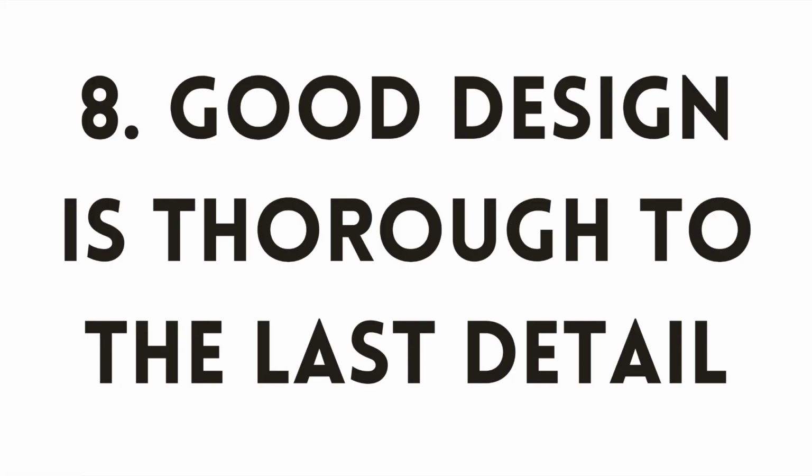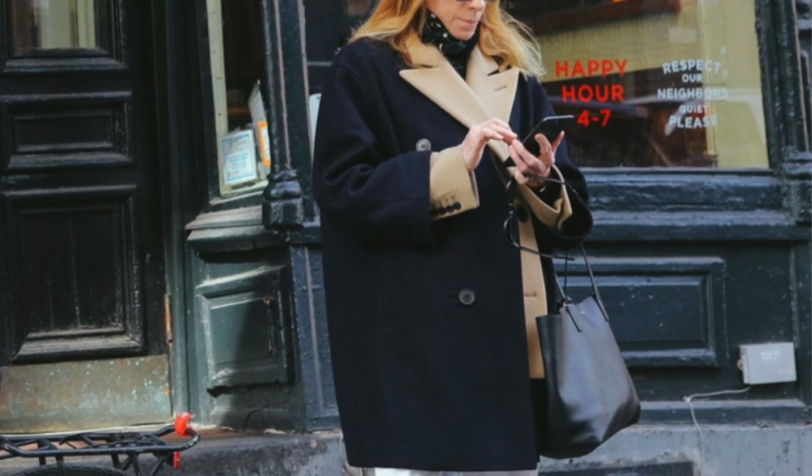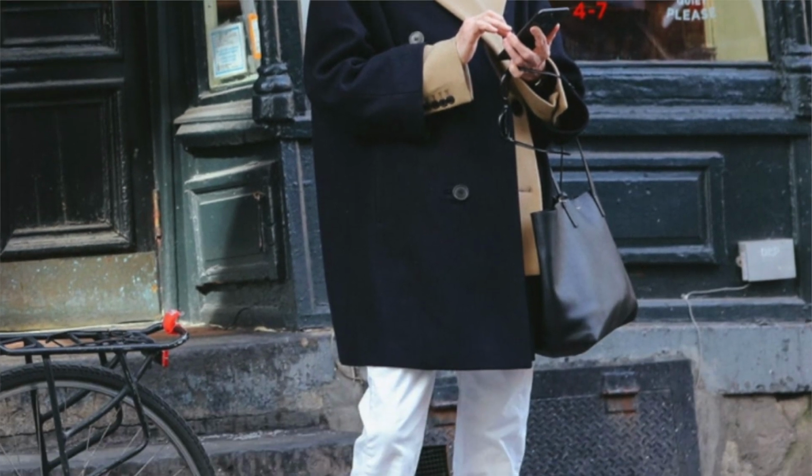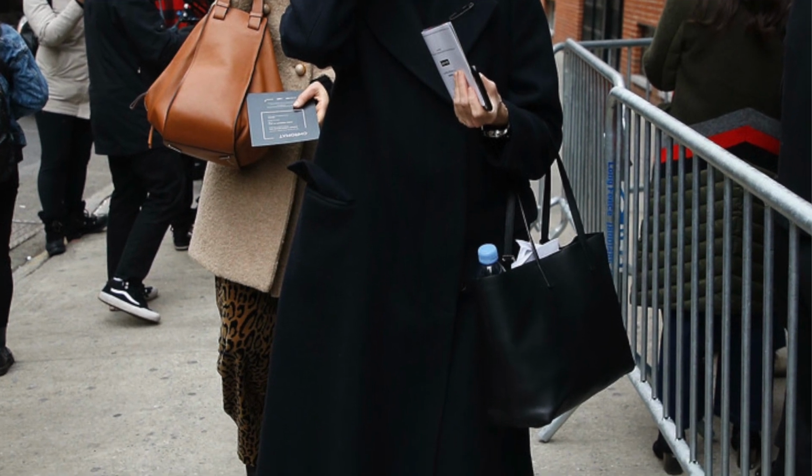Number 8 is thorough down to the last detail. Now, if I'm gonna be honest, I don't know if when this bag was made it was thorough to the last detail. You don't really see her wearing this. I never wear this little logo bit out. The idea is ultimately that everything has been thought through, and yeah, okay, maybe, sure. I don't know how thorough this bag was when it came to being down to the last detail.